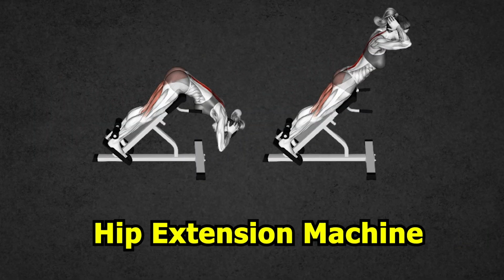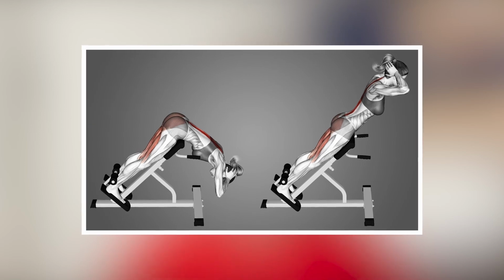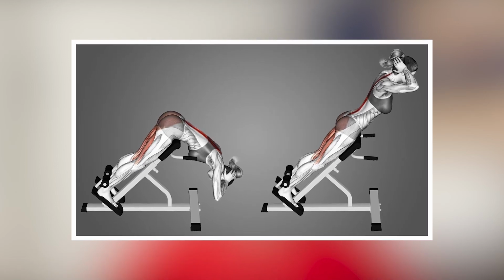Jumping into the next exercise, it's going to be the hip extension machine. This exercise is phenomenal for working your glutes, your hamstrings, and your low back. Weak glutes are far too common in today's society, and it's actually one of the main causes of low back pain. So please stop neglecting it. And this exercise is often performed incorrectly, so let's talk about form.